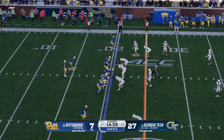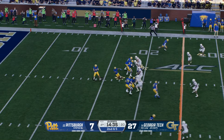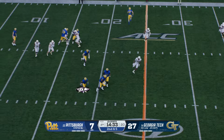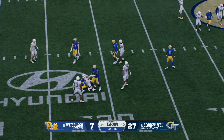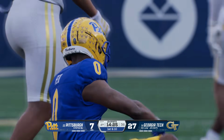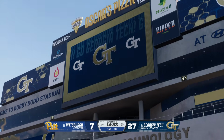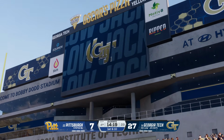Now it's 2nd down here. Looking for a man. Running back grabs it on a screen. They make the tackle, but that screen pass call worked out. They gained the 1st down yardage. Defense kind of lost the running back here. Makes a nice catch and gets the 1st down in the process.